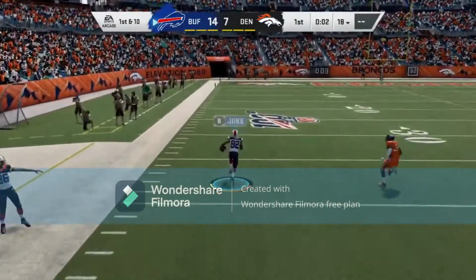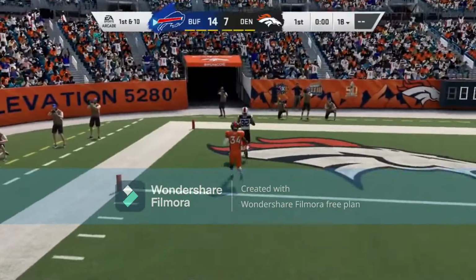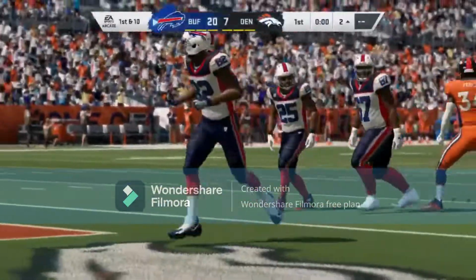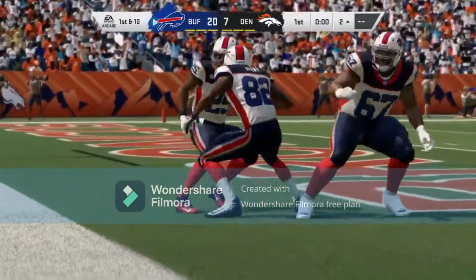Oh, this is taken in. It's complete. And all the way home for a Bills touchdown. John Brown, 82 yards. And his guys get the quick strike touchdown.